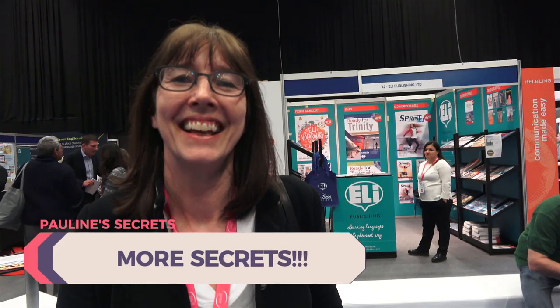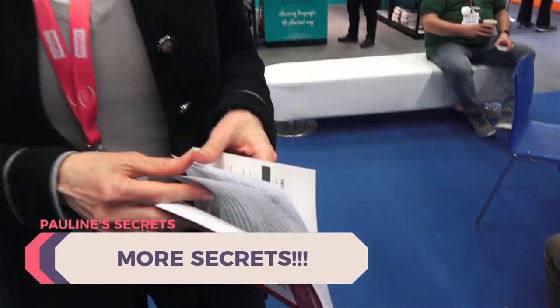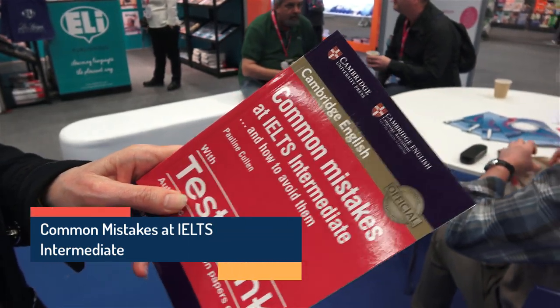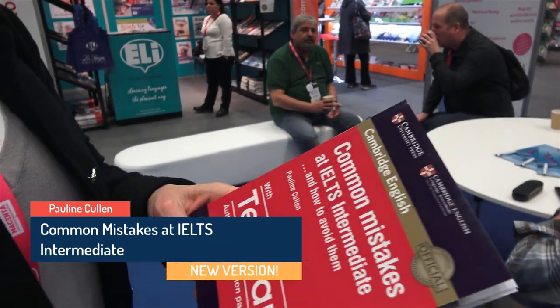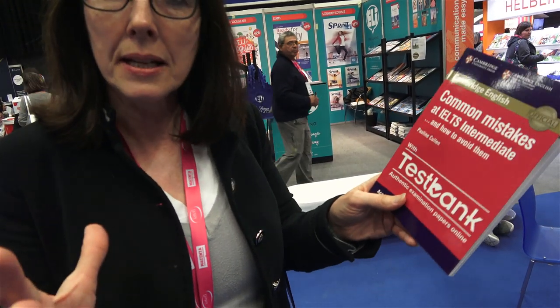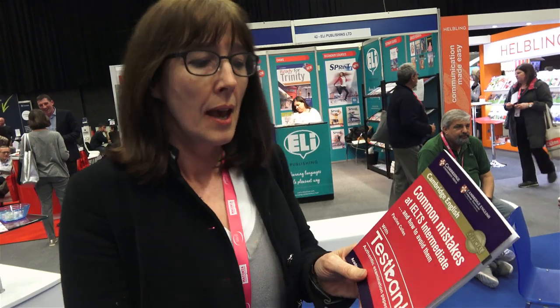We're here with some secret tips on the upcoming version of Common Mistakes at IELTS Intermediate. But not the original one. This is a new version. It's a little bit more expensive than the original one because it comes with 4 practice tests from Cambridge Test Book 11. So you're basically combining 2 books in one.